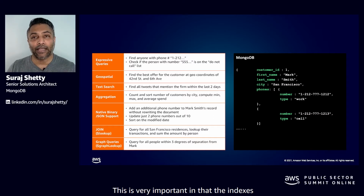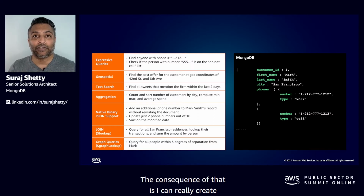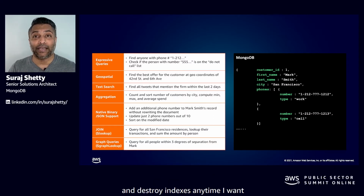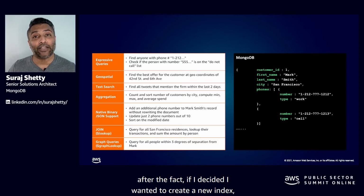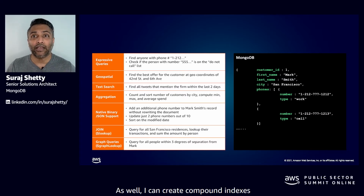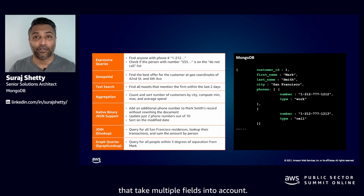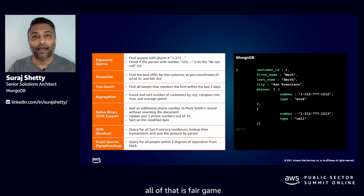So this is very important in that the indexes are actually stored independent of the data. So the consequence of that is I can really create and destroy indexes anytime I want with no impact to the actual database. Because it can even be built up in a rolling fashion after the fact, if I decide I wanted to create a new index, that can be done really at any time with little to no impact. As well, I can create compound indexes that take multiple fields into account. Even if those objects or fields are inside of an array, all of that is fair game, as the index is basically an independent entity that allows you to quickly traverse the data set.